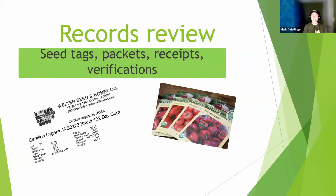So that means a seed tag or packet. That means a seed receipt. And that means what we call verification forms. If you buy organic seed and you've got the tag or the packet and the receipt, you're done.